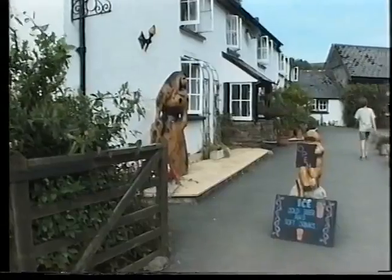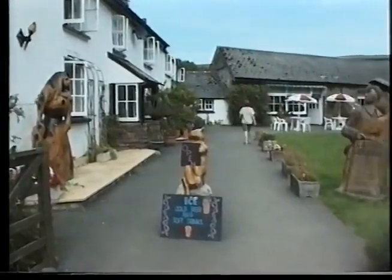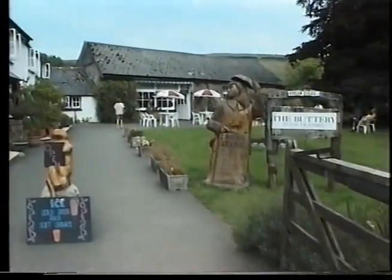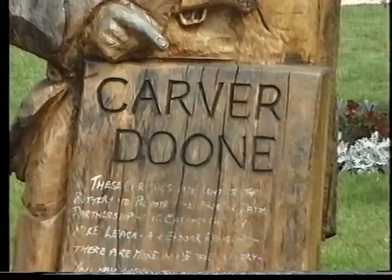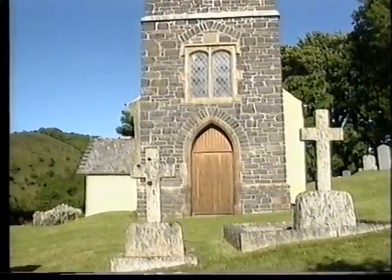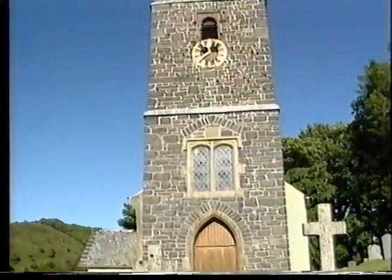Once fully refreshed, you'll pass the figures of Lorna and Carver Doone, before entering Somerset as we cross the river at Malmsmead for the short journey to Oare Church. This was another significant location from the Lorna Doone storyline.